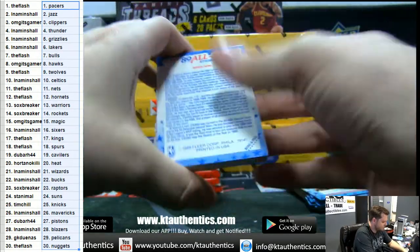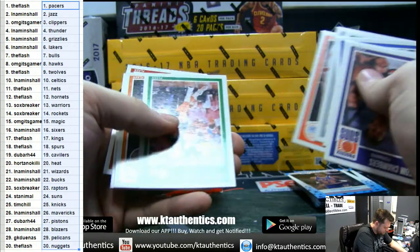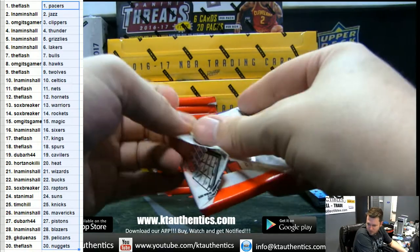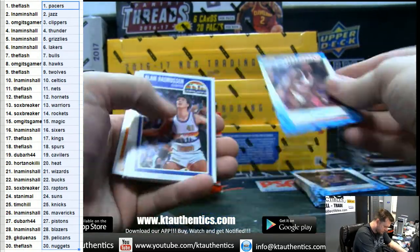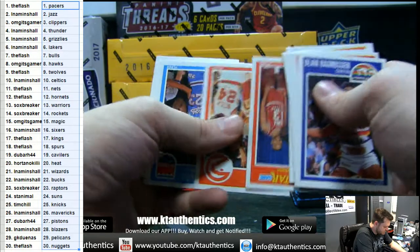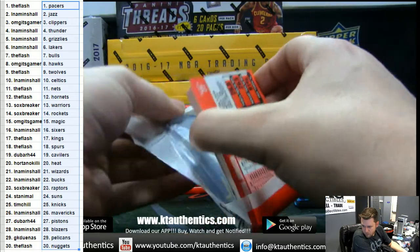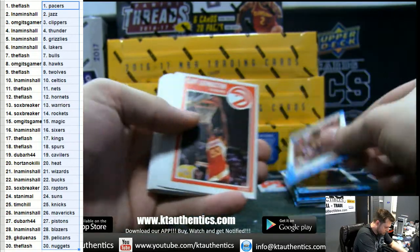There's not a lot. There's not a lot. Patrick Ewing, I think there's about eight. Eight or ten, maybe. I know. It would have been such a nicer set with a David Robinson rookie. Magic Johnson.